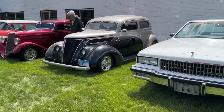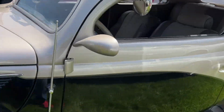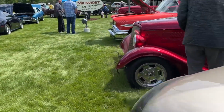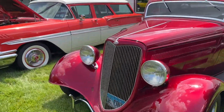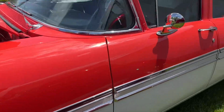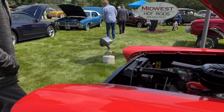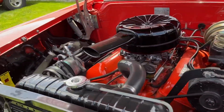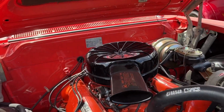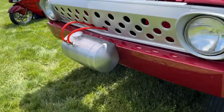Yeah, guys, we just walking around. Got a 37 right here. This thing is nice, too. If I had known there's going to be this many cars, I'd have got here earlier. Look at this Chevy wagon. Oh, this is a Brookwood. That's what I thought it was. Yeah, it's clean. Look at the engine compartment, how clean it is, and it got air, guys. Y'all see the compressor right there? 348 engine gasser. Got the little moon tank right there.